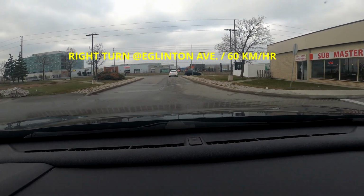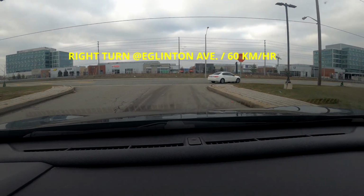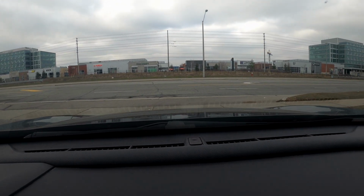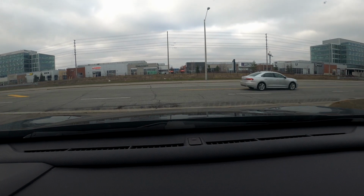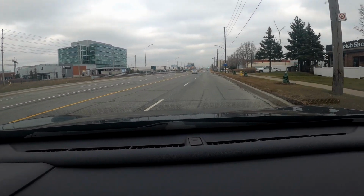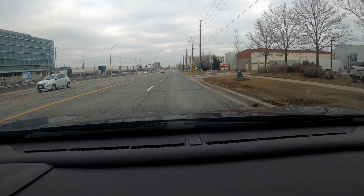Okay, and then they will make you turn right here at Eglinton. So there's a stop sign as you can see, so we need to stop behind the pole. Okay, then I will check for pedestrians, look for the coming cars. Okay, so if it's safe, you go. Make sure you check your blind spot too. And then you merge at Eglinton and bring your car to speed of 60.